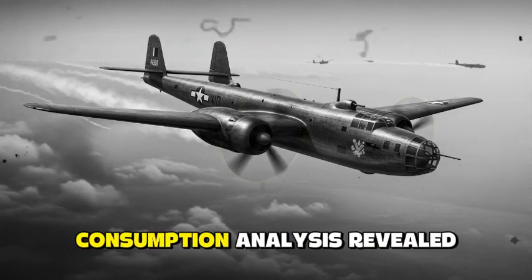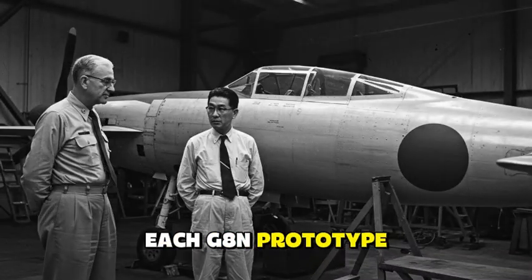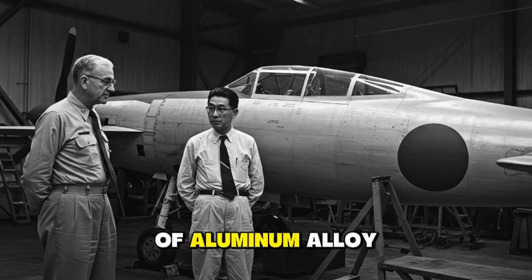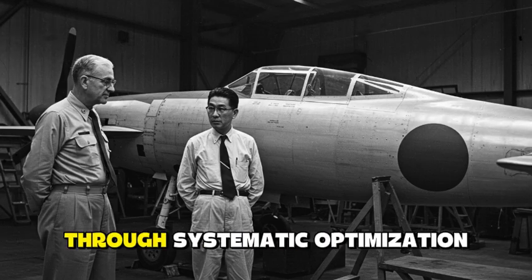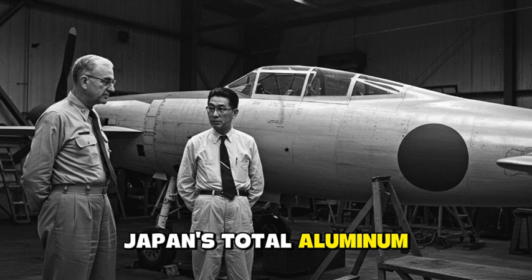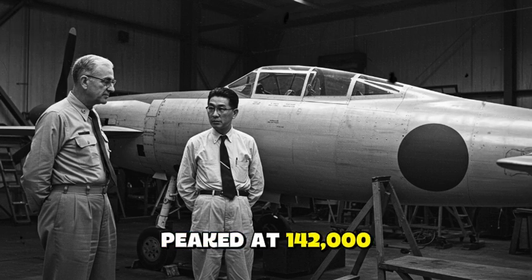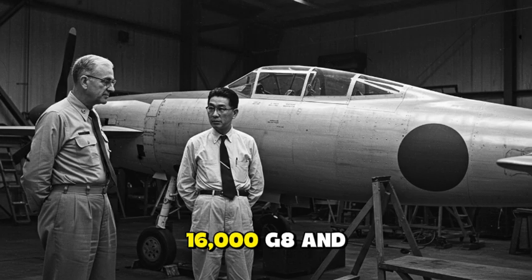The material consumption analysis revealed even starker contrasts. Each G8N prototype consumed 8.7 tons of aluminum alloy, while American heavy bombers averaged 6.2 tons through systematic optimization of structural design. Japan's total aluminum production in 1944 peaked at 142,000 tons, theoretically sufficient to build 16,000 G8N bombers, if no other aircraft were manufactured simultaneously.